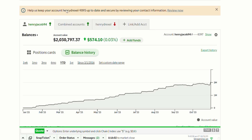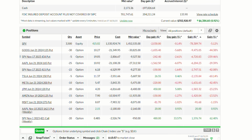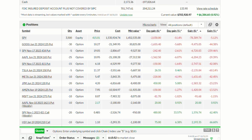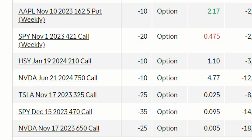Like for me and my TD Ameritrade account, let's go to positions again. I have been doing really simple strategies like covered calls. I've been selling tons of puts on margin, tons and tons of puts on margin. They keep expiring. So I just had a huge bulk of them expire last week. And now you see I have a whole bunch expiring November 17th.